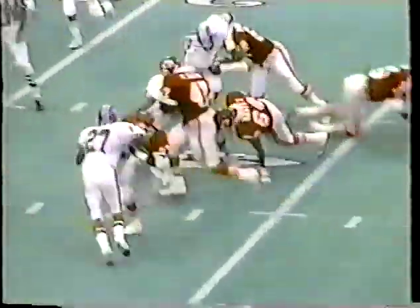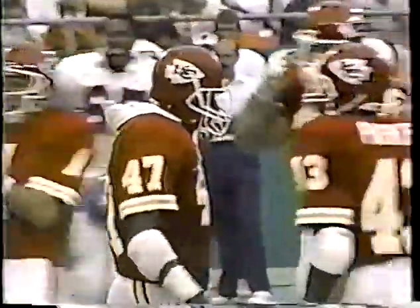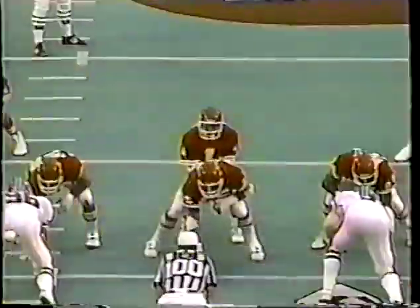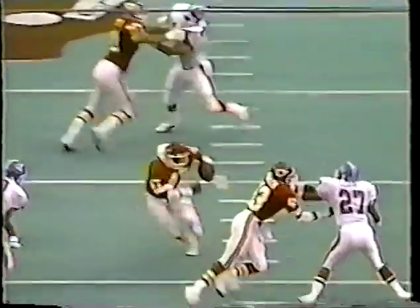Hand off to Smith. Runs into open field, and Smith crashes down to the 25-yard line. He has a first down for Kansas City. I have a feeling that Frank Gans pulled out his win one for the Gipper speech at halftime. Kansas City's come out here with good steam. Nice little delay. Good blocking by Parker, 43. Chris Smith, an 11-yard pickup. And Denver's got its handfuls now.